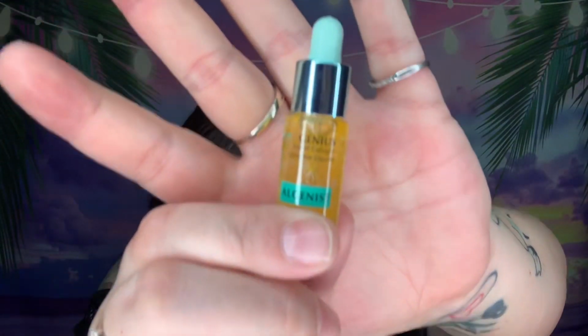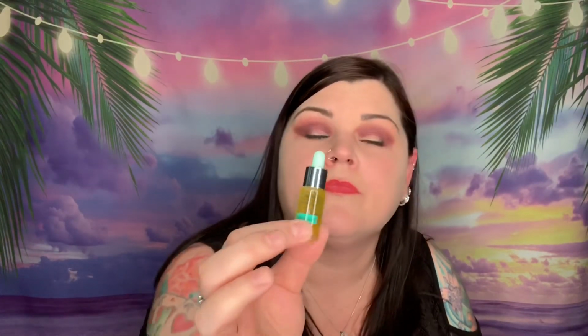This is Genius Liquid Collagen, this little bottle right here. So this is a liquid collagen. It says, after cleansing and toning, apply to entire face and neck. Follow with moisturizer. Use only as directed. So you put it over your entire face and your neck.